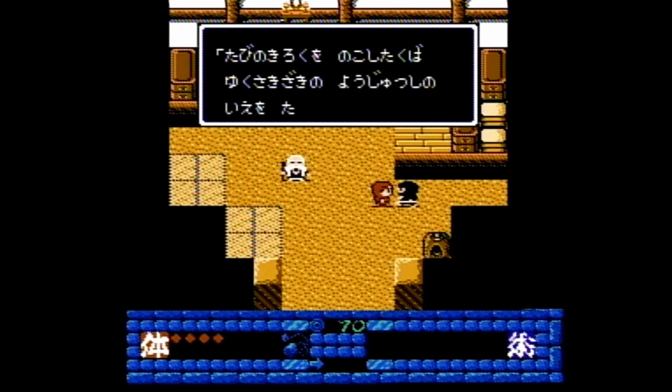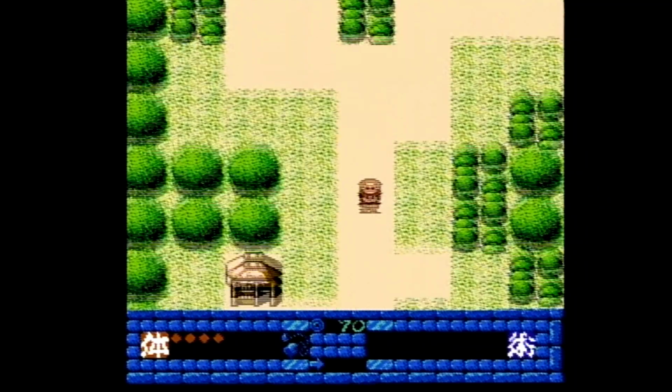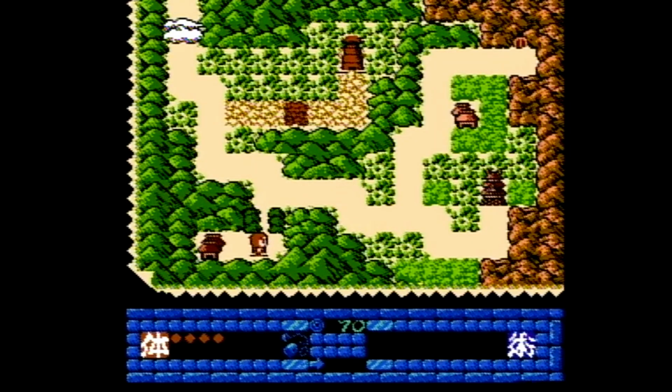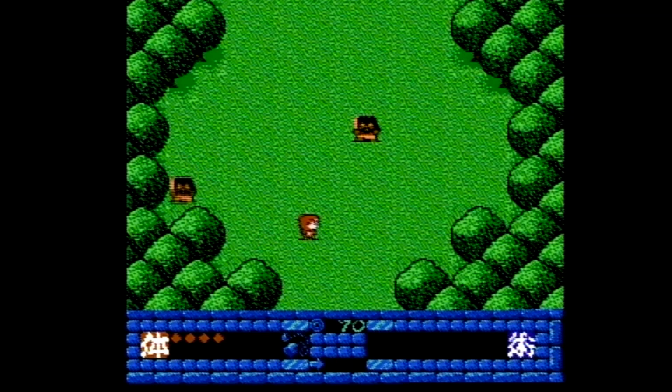So I'm excited to play more of this game. I did play it briefly, and I got to a boss, and I got my ass kicked. Graphically, it's not the best. Musically, it's not the best, but it's kind of fun.